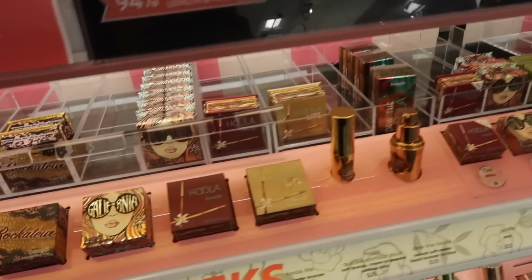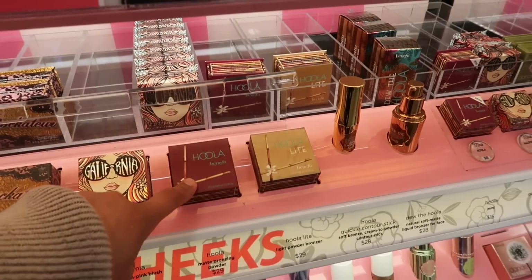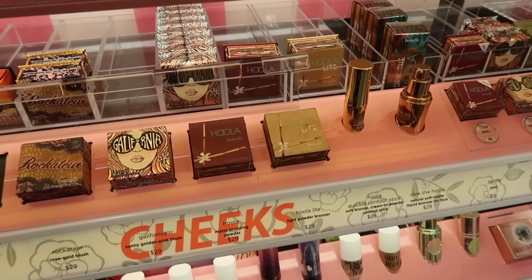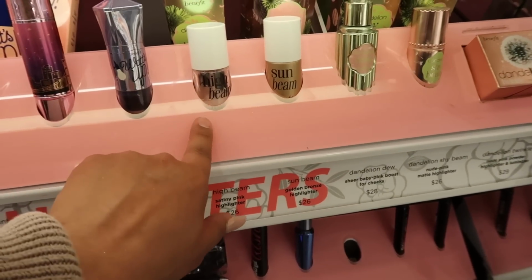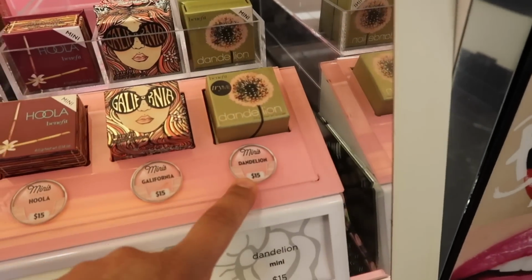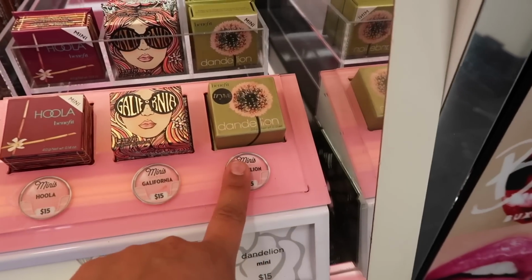Okay, now from Benefit, which I think has the cutest packaging out of everyone, the Hoola bronzer is really good, $29. You can literally bronze and contour with this one, and it does not leave your face looking really muddy. Also the High Beam for $26, the highlighter. Put it underneath and then your highlight on top, and you're gonna be popping, girl. It's really, really good. Oh, I saw the Dandelion mini. It's $15, but you can get that one or the regular size, but the minis are $15.